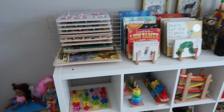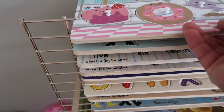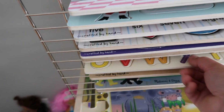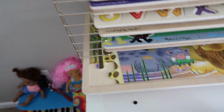Moving on to our work shelf, we have a bunch of puzzles on top, and I highly recommend one of these racks. So we've had a lot of these puzzles for a long time. We've given some away, but these are the ones that we still have at the moment. So a lot of shapes and letters. This one's more for Tatiana. They have lost a couple of pieces.